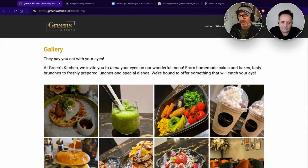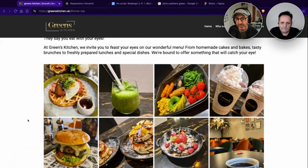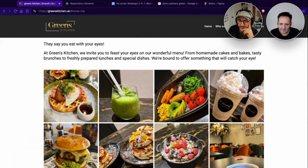The menu is where I want to get to, but I want the menu to be married to this, actually seeing what you do. So for me, this belongs right near the top, or something equivalent, maybe not quite as much. Also, just stop you there, because that's what I've just seen: our homemade cakes and bakes. You'd miss that because it's not made out as a point. Just the fact that they do their own food is a big point.